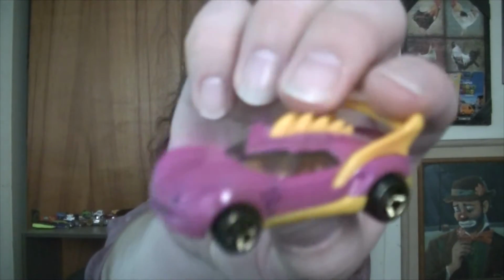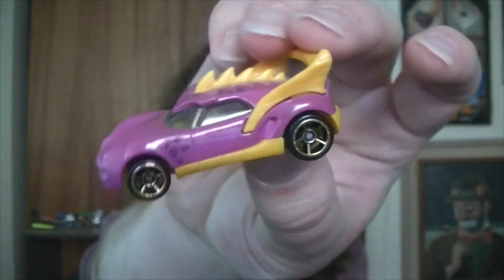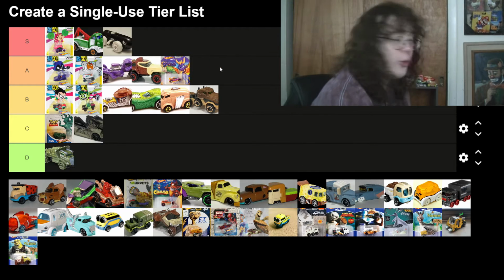Yeah, I was kind of not expecting these to exist in the first place, but, you know, they're pretty decent. And we're starting with Spyro. I love Spyro. I think it's cute. I think it's got the fun little nostrils, fun little design, great colors. I think this is a strong contender for A. I think it looks real smooth. I think it looks really, really nice.